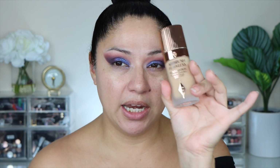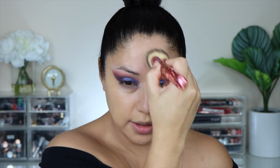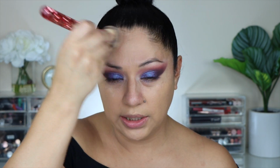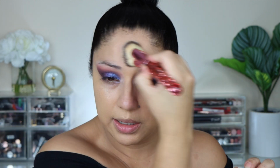This one is the Airbrush Flawless Foundation, and I have mine in the shade 7 Neutral. I know that this shade in particular might actually be sold out at Sephora, but I will link it down if I find it on her website. Adding just a little bit of this foundation on my forehead, just a tiny bit. I don't really like a lot of foundation on my forehead, I don't really think that I need it. I do need it to cover a little bit of the redness that I have, but nothing major.